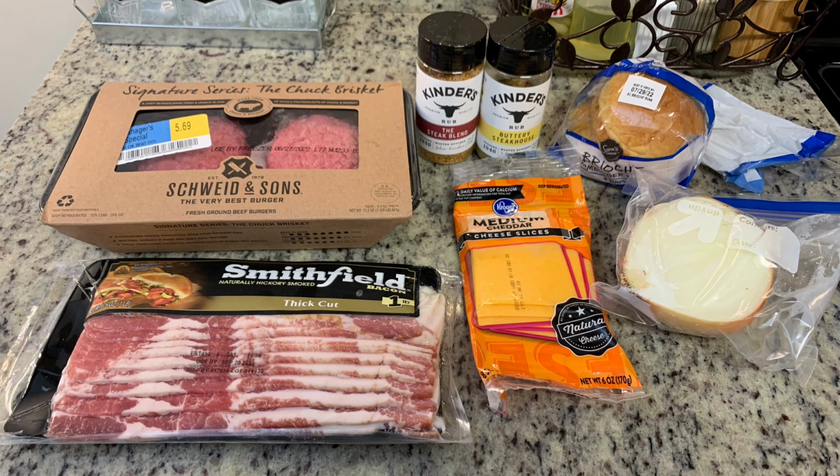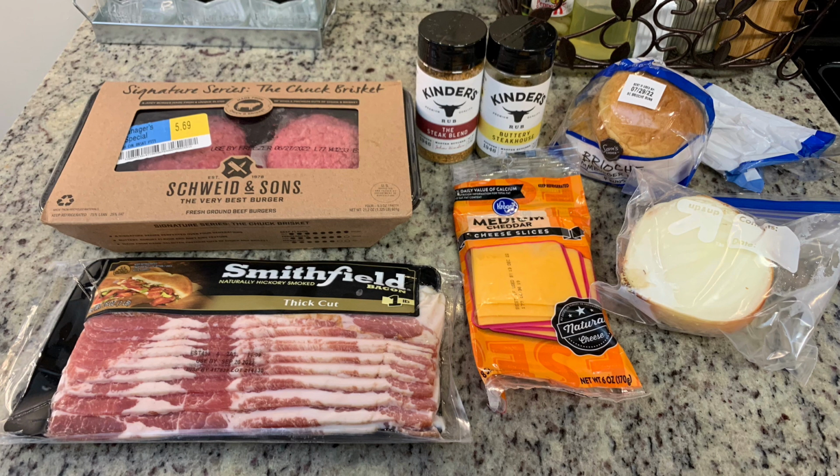So I'm going to cook up a couple slices of bacon. I've got some sliced cheddar cheese. As you can see here, I've got about 1/2 of an onion. I'm going to cut them into thin slivers and grill them up. I've got 2 leftover brioche buns that I need to use up, so I'm going to butter those and grill those as well.